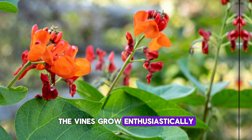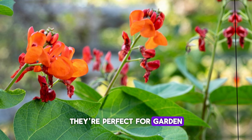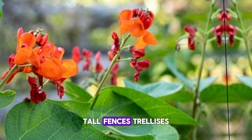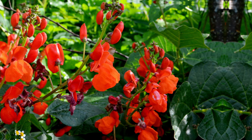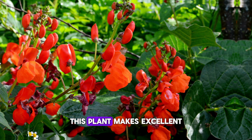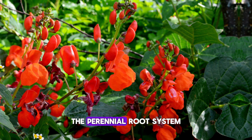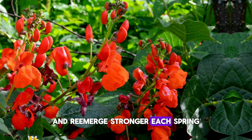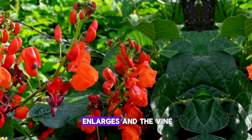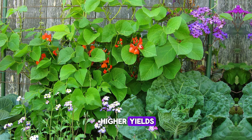The vines grow enthusiastically, often reaching 10-12 feet or more. They're perfect for garden arches, pergolas, tall fences, trellises, balcony railings, vertical garden towers. If you're gardening in a limited area, this plant makes excellent use of vertical space. In warm climates, the perennial root system allows the vine to die back in winter and re-emerge stronger each spring. Each year the root enlarges and the vine becomes more vigorous, producing more flowers and higher yields.